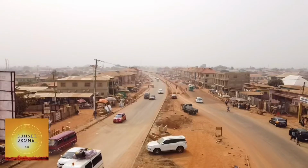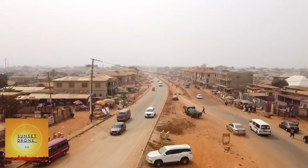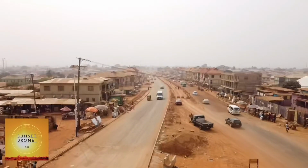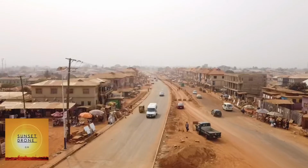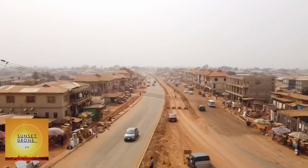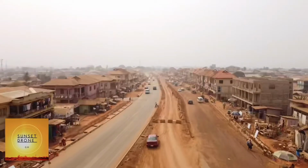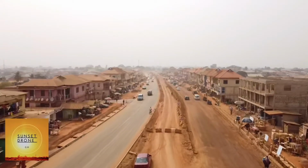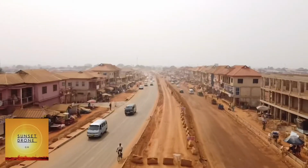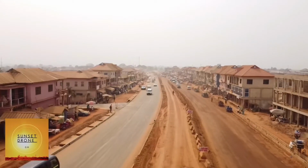Today we are coming to you from Tanoso in the Abuakwa-Tanoso district of the Ashanti region. We are going to show you how works on the Tanoso Abuakwa road is ongoing now after its construction began. The Abuakwa-Tanoso Sofu Line Road is a major route that connects the Ashanti region to the Western North, Ahafo, Bono East, and Bono regions.